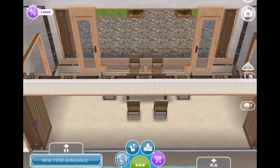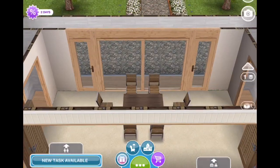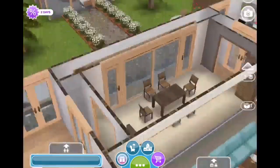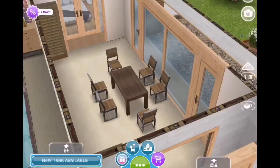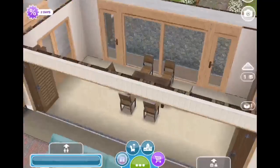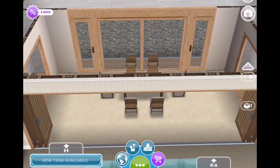So since we had the outdoor space that was already here, I went ahead and put another actual place where they can dine there so it would still be functional. And that's how I used the space that's outdoors that was already there.